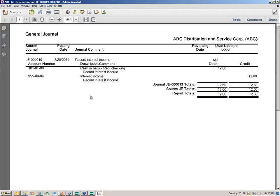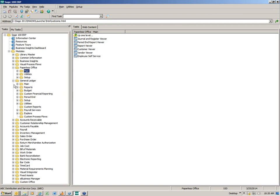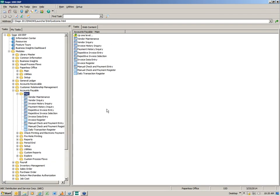If I double-click on one of these, ba-da, there it is. Okay, I can print. If that's the register that that auditor is looking for, all I have to do is hit print. So for general ledger, for journal entries, you may not want it turned on, but keep the thought there. Now let's talk about accounts payable and how it handles what happens when I go paperless with my registers.